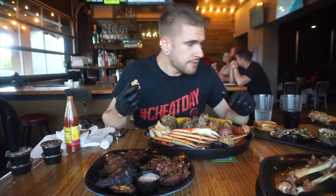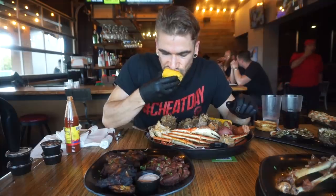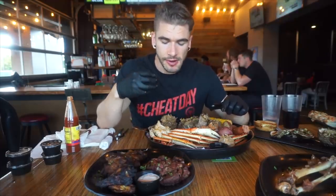Of course, we have some potatoes. Nice red potato. Just get those boiled flavors, and the corn. I love corn from a boil. So sweet. The flavor is not boiled. And I had it pretty mild before. This one has a really nice spice to it. Not just heat, but just general flavor.